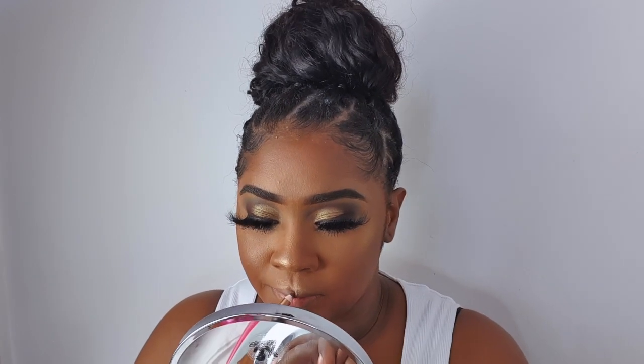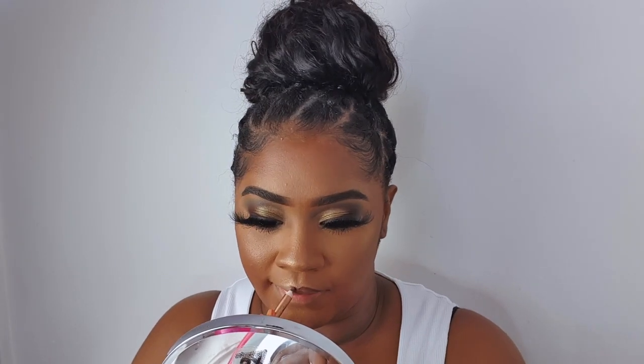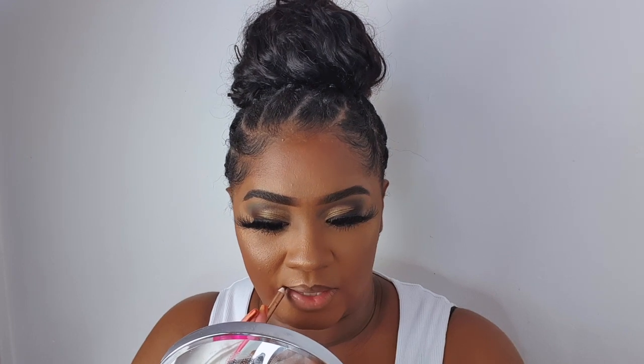For my lip liner, the first thing I'm gonna take is my Charlotte Tilbury Pillow Talk Intense, and then I'm gonna take my Patrick Ta lip liner in Oh She's Single to ombre the lip out. And this lip liner from Charlotte Tilbury in Pillow Talk Intense does remind me of the MAC Chestnut. Taking the Patrick Ta.